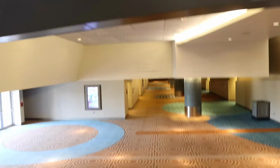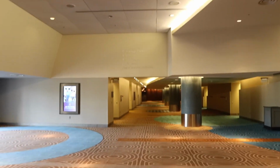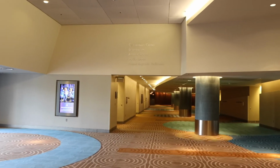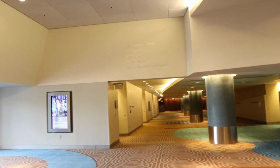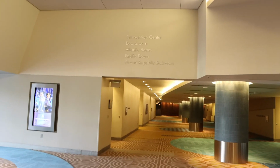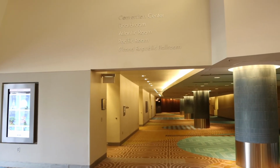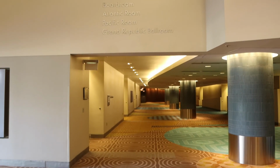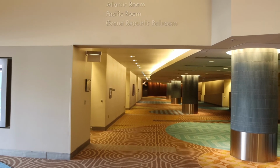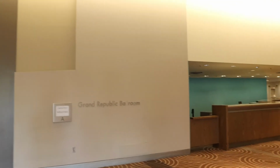So this is the conference center. They have all these little ballrooms. And this is where they've done really exclusive meetups for DVC or Annual Pass or D23. So down that way. Also, if you really want a quiet meal or whatever, just camp out on the floor. That's what we used to do and charge our phones and stuff. We used to just hang out here. It's a really quiet area. Nobody bothers you. It's great. But yeah, it's the Grand Ballroom.